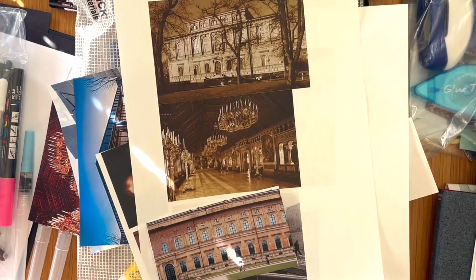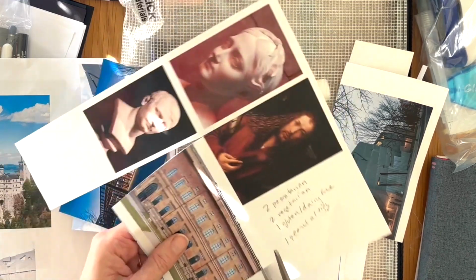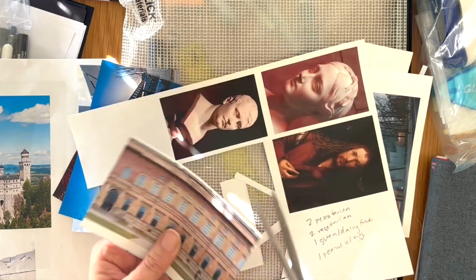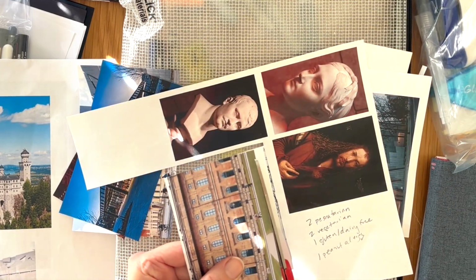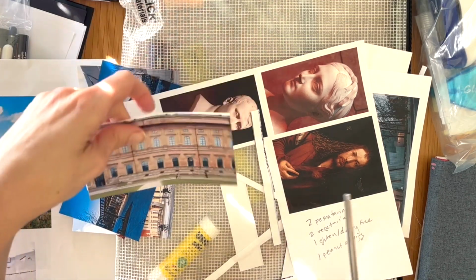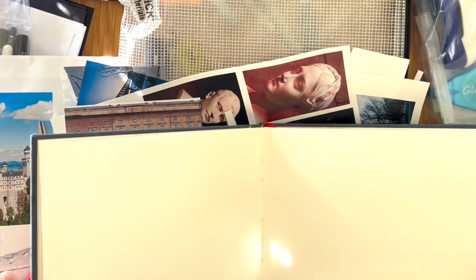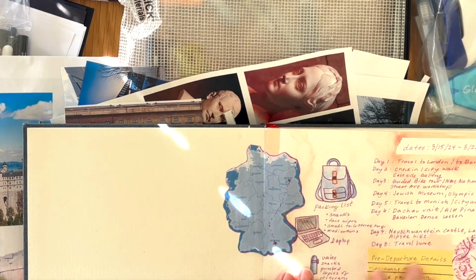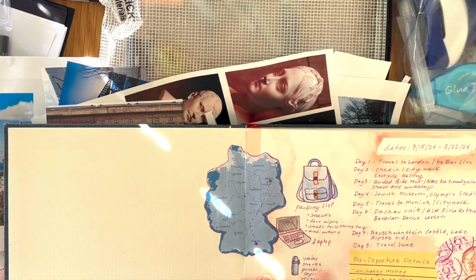But right now I've got chaos, so I'm gonna make some sense of this. I am just cutting out some images of some of the places we're going to be visiting, and some artworks I'm looking forward to seeing that are at these specific museums. Obviously, I will take pictures when I'm there, but it's nice to have some items already in the art journal ready to go. And so I've started creating a few spreads with the itinerary and a little bit of our journey and packing.